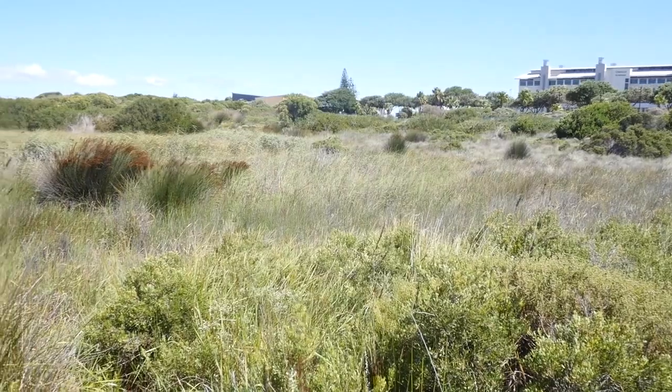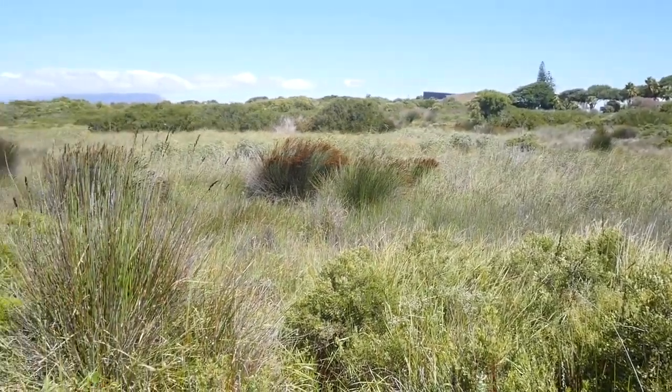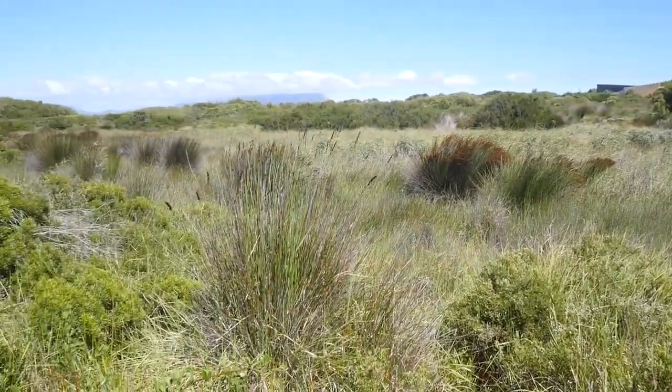A sadder story is for our Cape Flats sand fynbos. When I started working here 10 years ago, we had 16% left. That number has dropped in the last 10 years. We have 11% left, also occurs nowhere else in the world. A shocking 1% of it is being conserved. Therefore, this Cape Flats Nature Reserve is essential in protecting that part of 1%.